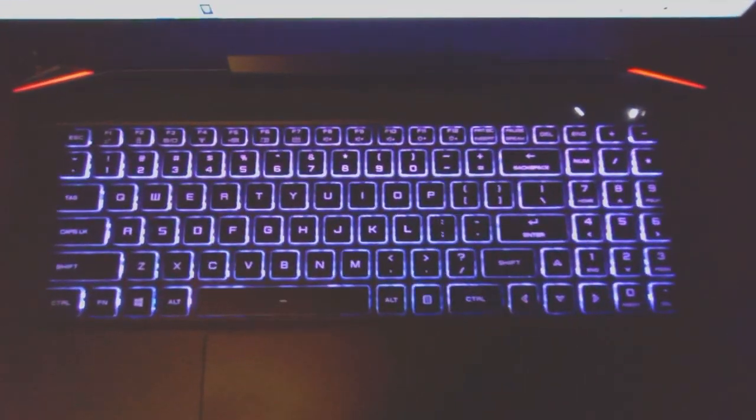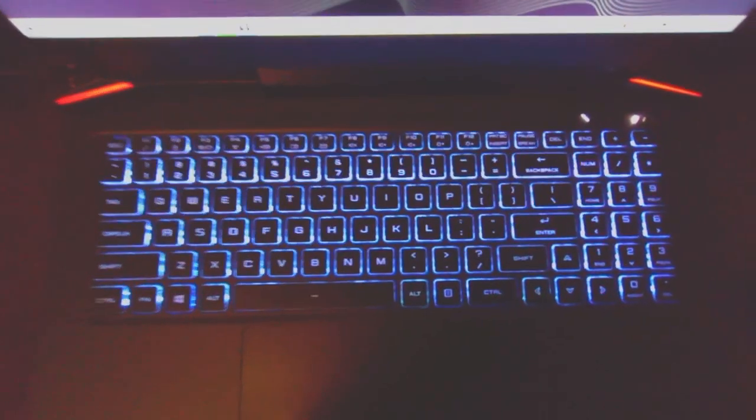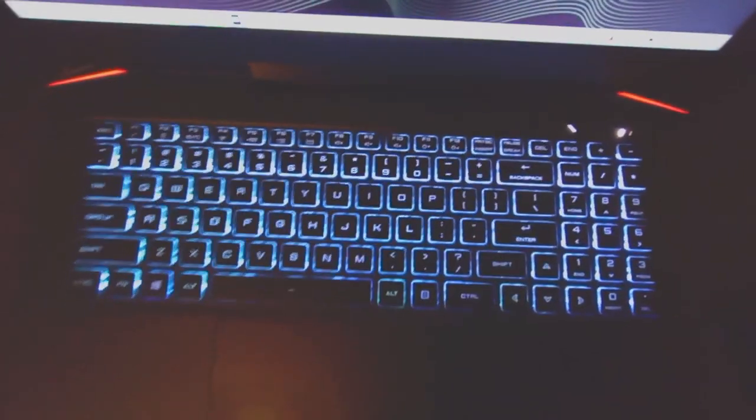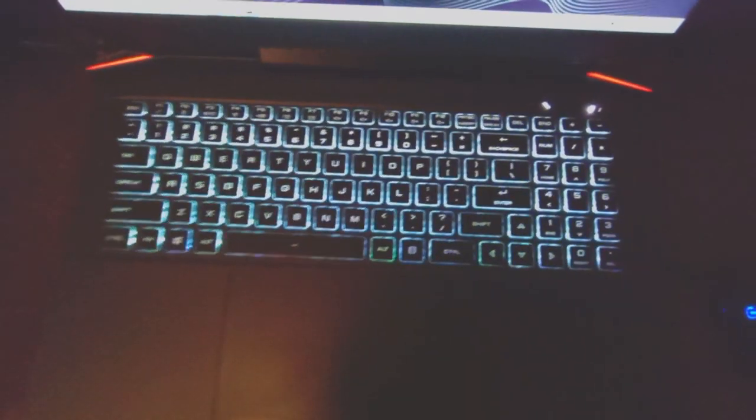So the RGB is nothing too fancy. All the keyboard colors move together at once. They don't move individually, as far as I know. These little corner lights, you could change the color, but they don't do anything fancy either, as far as I know. But for a device like this, you don't really pay for fancy RGB or a fancy looking machine, you just pay for the hardware.